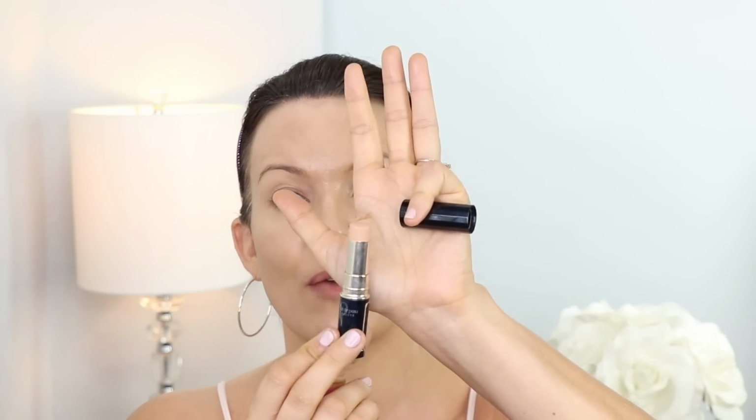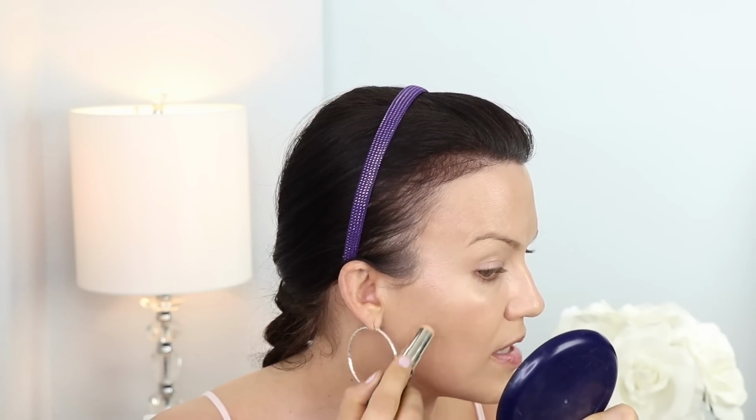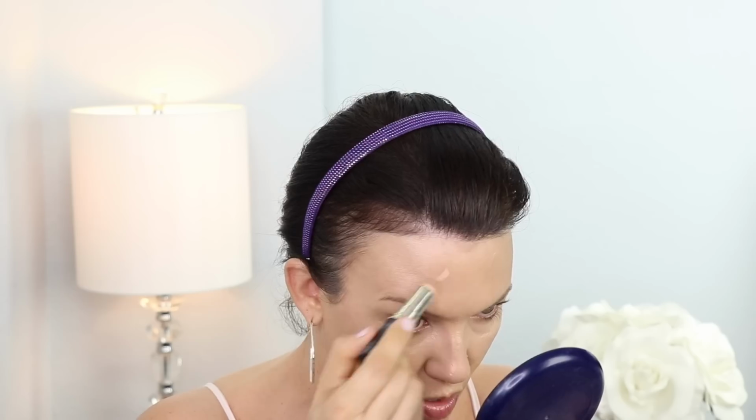So even though it's expensive up front, when I buy a drugstore concealer that I use to spot conceal here, I might use it up within a month or two. This I've had almost a year, and look how much is still left. It's probably going to expire before I use this up. I use this every day, and it lasts forever. I will just use this on any spots that I want to add a little more coverage.